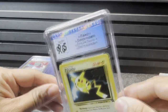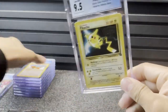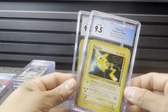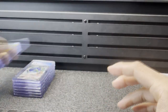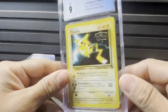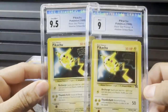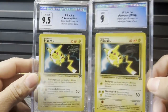Now these are Pikachus. Yes, I'm happy. So that means I have this one and this one that's a 9.5 and I just need the Mewtwo and the Electabuzz. 9.5, yes, happy for this Pikachu. And there is another Pikachu. A 9, yes. I am very happy. I did know one of these Pikachus would get a 9.5 because this one did look better.